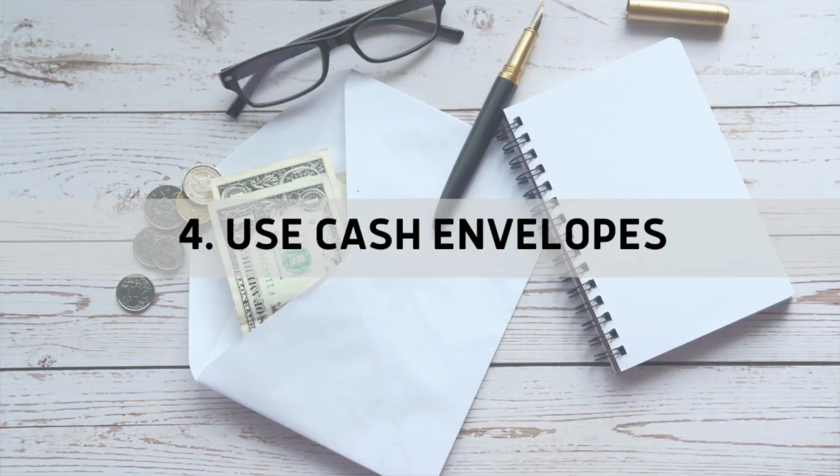Another tip is to use cash envelopes in areas where you normally overspend. For some people, this can be food. For others, it might be entertainment. Regardless of the category, if it's one where you tend to spend more money, definitely use cash envelopes in order to stay on track. This is a timeless method that a lot of people still use, and I know from experience that it can work.